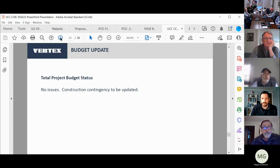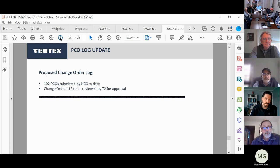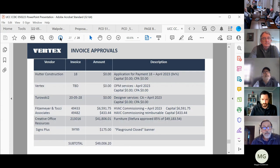Moving on to the budget. The construction contingency needs to be updated. We have a number of small change orders that have occurred in the last couple of weeks. Those have to be ironed out, so we have to do a budget reevaluation. Proposed change orders, there have been 102 PCOs submitted to date. T2 is going to go over change order 12 after this. Any questions before I get into invoices?